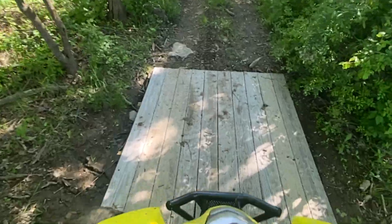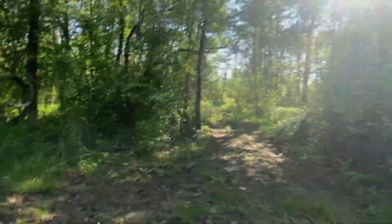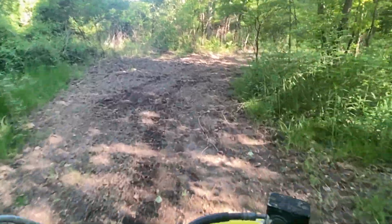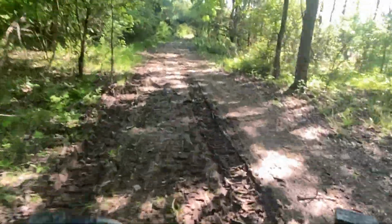I did put this wooden bridge here. It works great. So that one you guys seen, that's just like my dirt bike trail for my field. This is my third trail. It's just another trail.